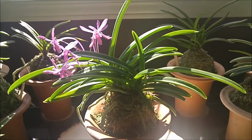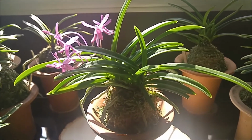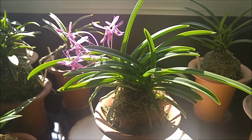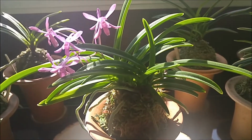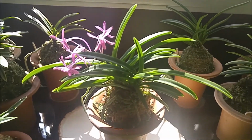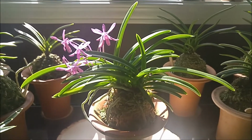It clumps a lot. Every year it produces more and more growth. I actually divided it this year and I divided it last year, and I still have pretty large plants. See, there's a second spike coming. And it blooms easily. So if you like Neofinetia hybrids, I would recommend this one.